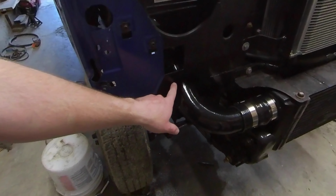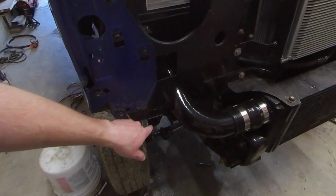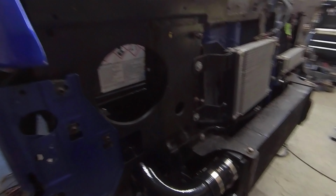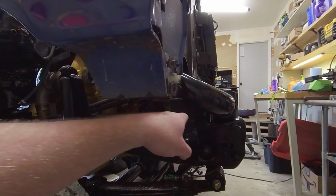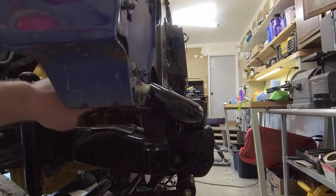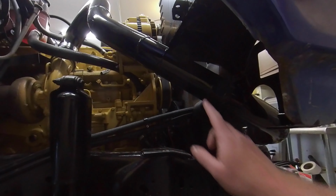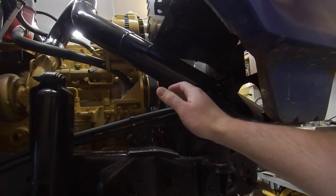So on this side I cut this notch in the core support so that we could turn this 90 and angle it up, rather than before, this came straight under the core support and then had like a 90 up, and it always kind of stuck way down in the wheel well, and with the 22.5s on it they would rub just slightly. This brings it up and out of the way quite a bit.